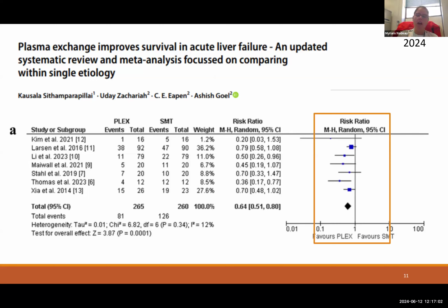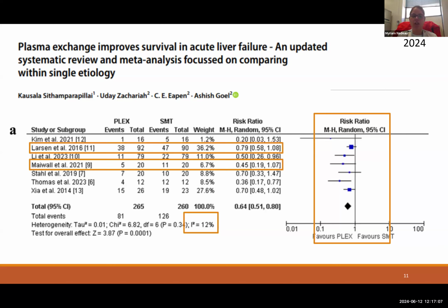And in all of the literature, there are just two RCTs that have been done, the Larsen and the Maywell. The Larsen is the one that I will talk a little bit more about, because it's the only RCT that we have that includes a significant amount of Tylenol etiology, so that we can consider it for our case here of people who have intoxication with Tylenol.